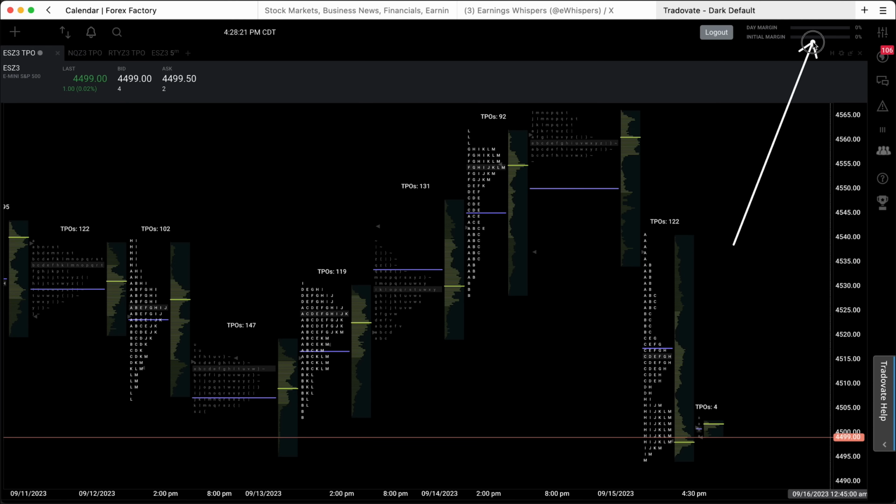Market profile is always going to be Exhibit B. If you're not familiar with this screen, check out the video tutorial in the top right-hand corner. What do we see here with value area and point of control, specifically on the Thursday and Friday interaction?